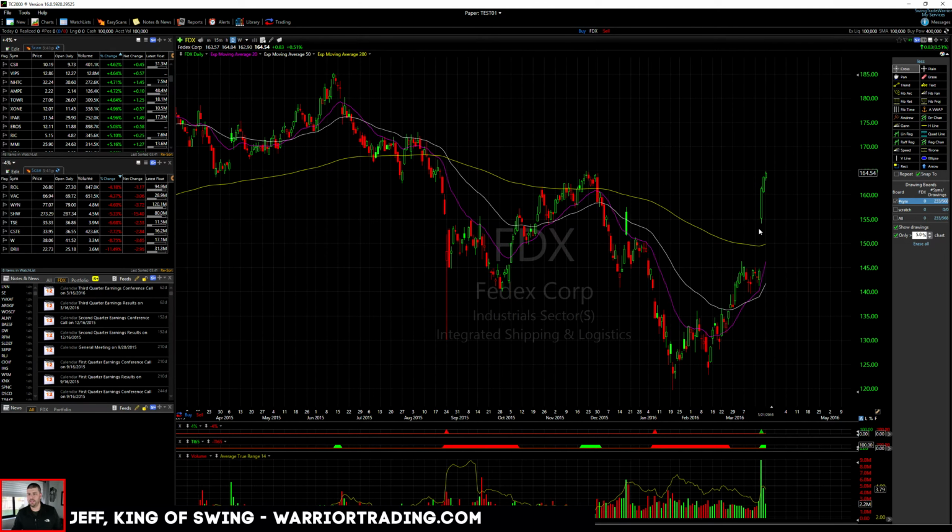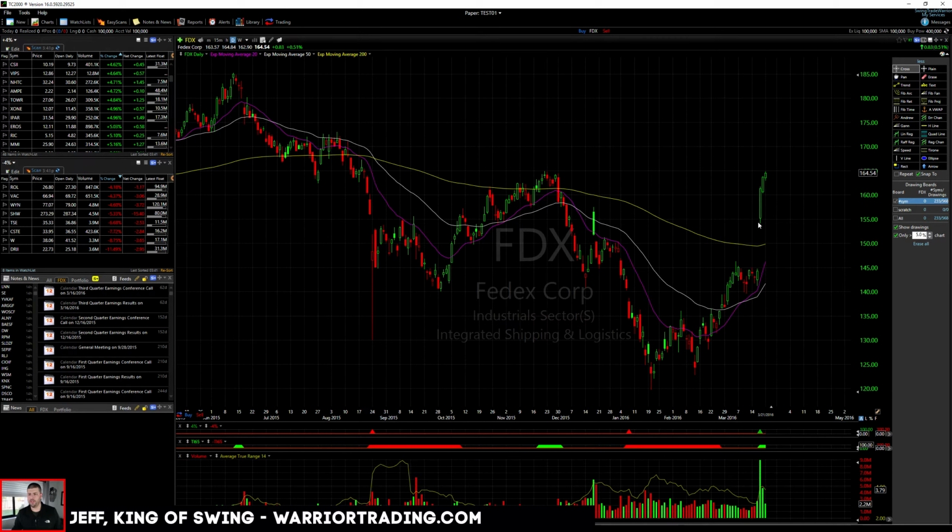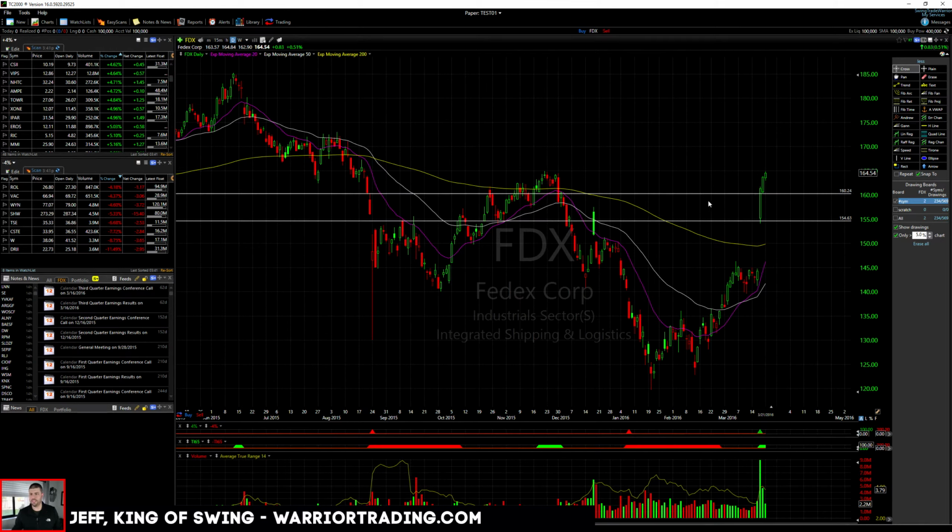This is the one we're looking at right here, looking for a move back toward the 155 area. We got short on this. We're short on this at 160 with our spread. So we're out of the money right now with our puts. We're looking for a fail.